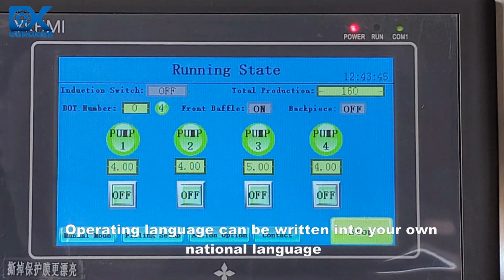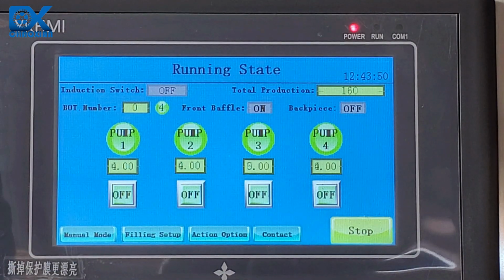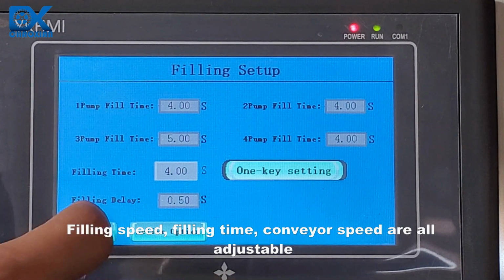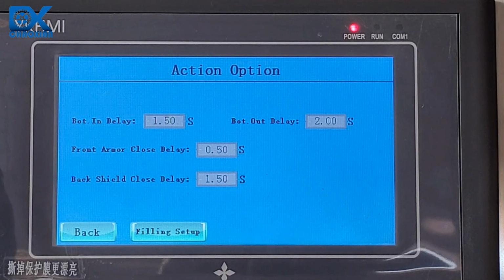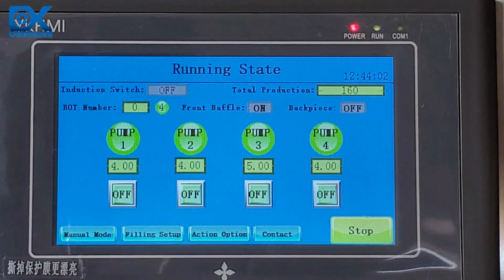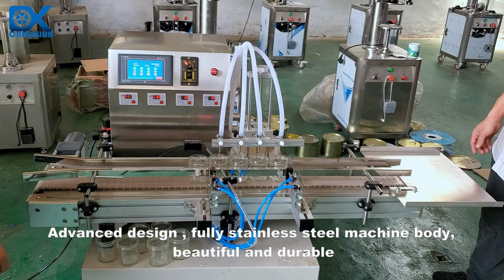The operating language can be written into your own national language. Filling speed, filling time, and conveyor speed are all adjustable. Advanced design, fully stainless steel machine body, beautiful and durable.